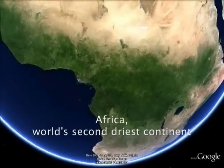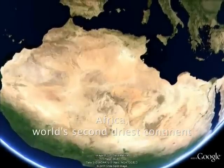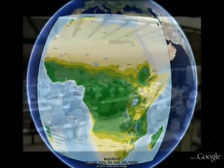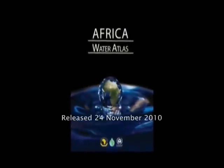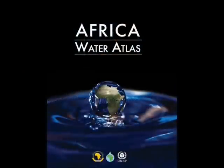In Africa, the world's second driest continent, availability and access to water is more crucial to existence than almost anywhere else on Earth. This makes water policy and water management central to Africa's future. Wise policy will demand an ever-advancing scientific understanding of Africa's water resources and policy options, as well as fully informed policymakers. To help meet that demand, UNEP has produced the Africa Water Atlas, a science-based overview of water in Africa revealed through maps, satellite images, graphics, photographs, and narrative drawn from the best and most recent of available data.